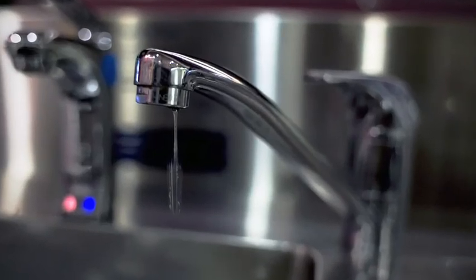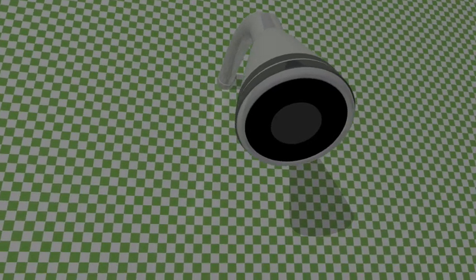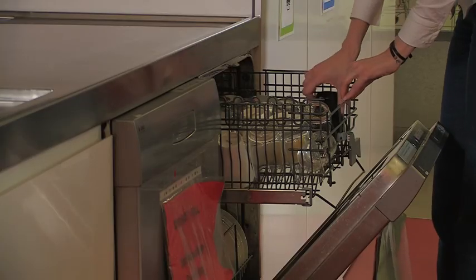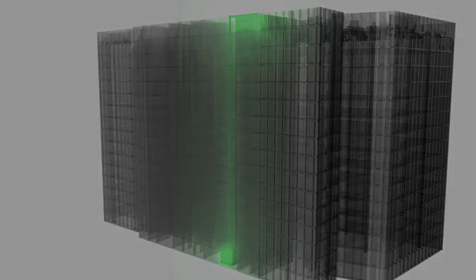Water is also carefully managed, achieving savings of up to 81% below industry standards through the installation of low-flow water taps, waterless urinals, and high-efficiency showerheads and dishwashers. A black water system is in place in the basement of the building to recycle water for toilet flushing.